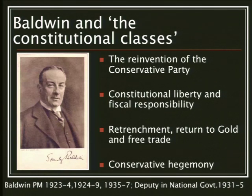And interestingly, what Baldwin does is try and adopt that Gladstonian mantle. That is to say, the Conservative Party that had argued against free trade, cheap government, well, that's a lie. They hadn't argued against cheap government, but they had begun to argue against free trade, and had argued against the expansion of the franchise, began to project itself as the party that would defend the constitutional rights of Britain and would become the fiscally responsible party.